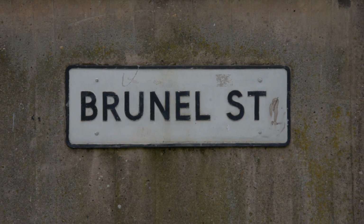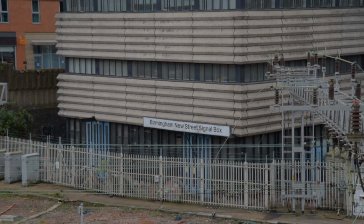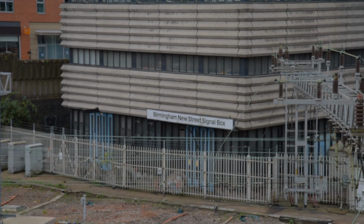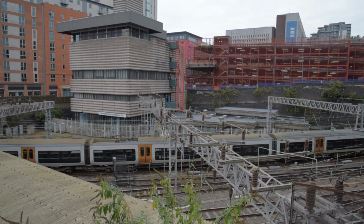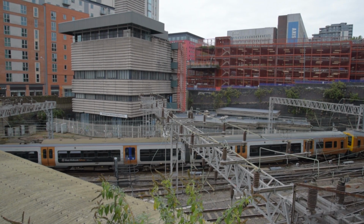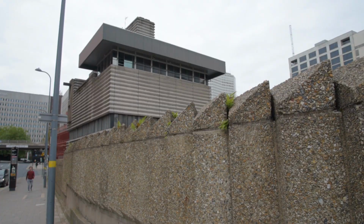Just outside New Street Station is this somewhat Marmite piece of architecture, New Street Signal Box. This 5-storey brutalist structure was built in 1964 and there's no other signal box in the UK like it. Both it and the wall outside are Grade 2 listed.